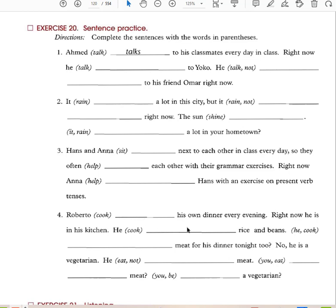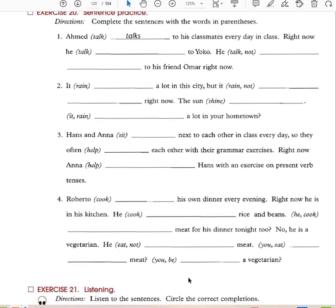Roberto cooks his own dinner every evening. Right now he is in his kitchen. He is cooking rice and beans. Is he cooking meat for his dinner tonight? No, he is a vegetarian. He does not eat meat. Do you eat meat? Are you a vegetarian?